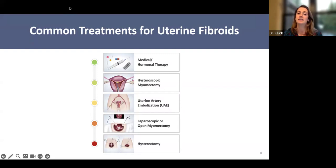So certainly if heavy bleeding is their main symptom, sometimes we do start with some of those medical or hormonal treatments first. And if they're not working, or things are not as good as they want them to be, then we move on to some of those other options. So myomectomy is a surgery where we actually remove the fibroid itself. And that can be done in different ways.